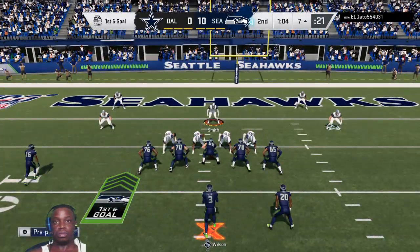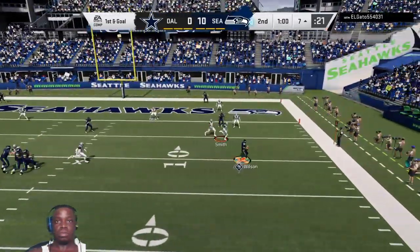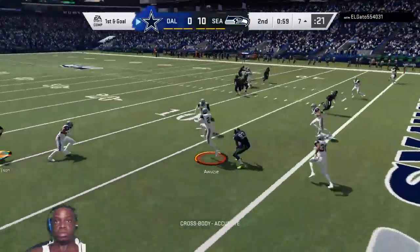Do you adjust something? Yeah, I think you do. I think you got to start thinking about your rush lanes. Try not to either get too wide or too narrow. Make sure some... Oh, you saw that one coming.